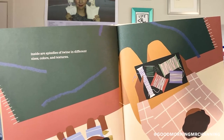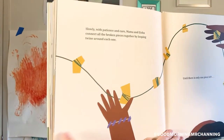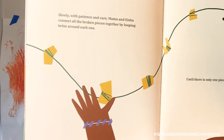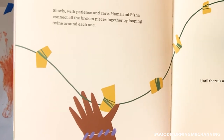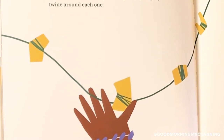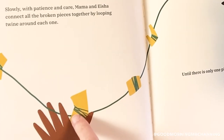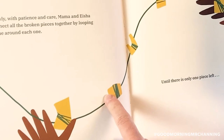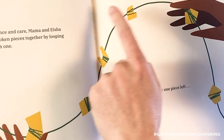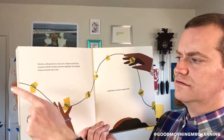What can you do with string? Slowly, with patience, and with care, Mama and Isha connect all the broken pieces together by looping twine around each one. Zoop, zoop, zoop, zoop, zoop. See them all wrapped up? So what are they doing?